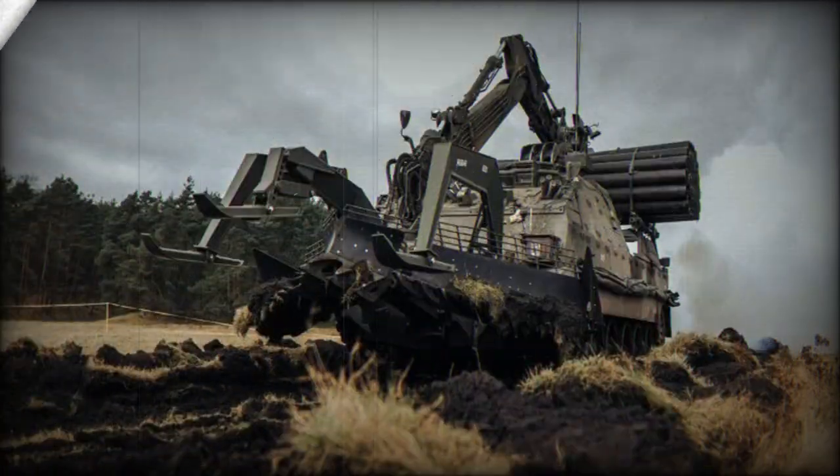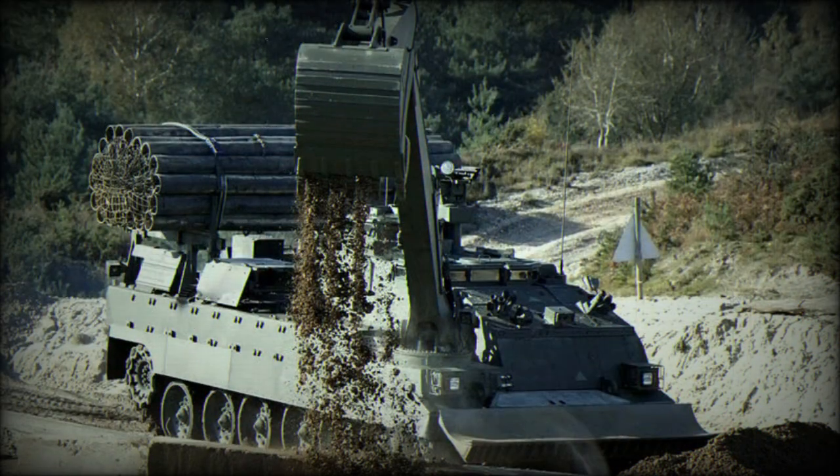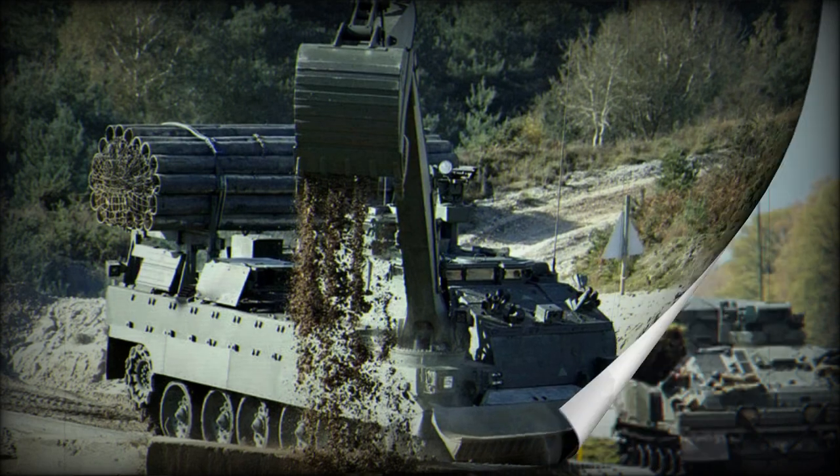The Trojan is based on a modified Challenger 2 main battle tank chassis. The turret has been removed and replaced by a new superstructure with special equipment. The Trojan is fitted with mine plow, dozer blade, and a large excavator arm. It replaced the obsolete Chieftain-based AVRE in service with the Royal Engineers.